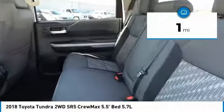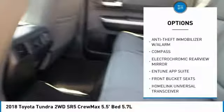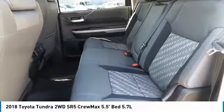Here are some of this vehicle's great options: HomeLink garage door opener, compass, Sirius satellite radio, electrochromic rear view mirror, front bucket seats. Is love at first sight really possible?